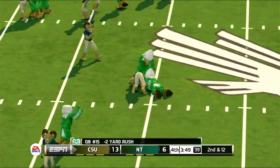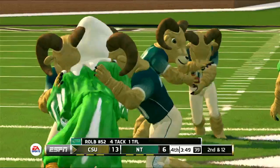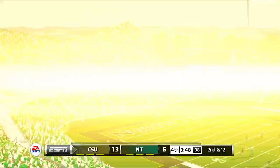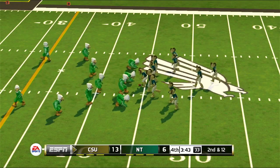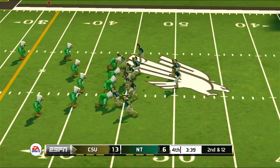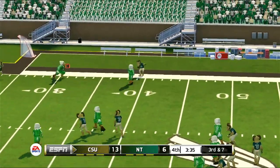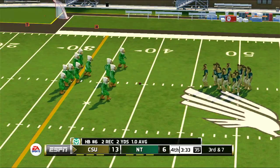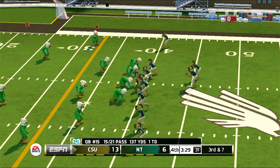He's taken down right around the 44-yard line. And the linebacker comes up and makes a big stop. This is textbook. This is how you're supposed to play against the run. He's out of bounds at the 39-yard line. Good work here by the defense to keep him from making something more out of that play. And so it's another third down upcoming here.